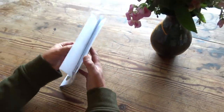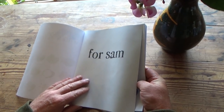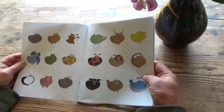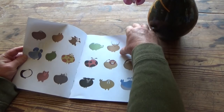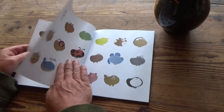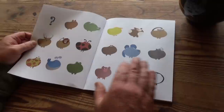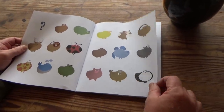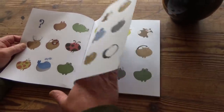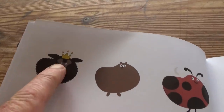Yeah, it's quite a challenging book. It's all about who's missing. It's dedicated to his brother, which is very sweet. And there are lots of lovely pictures of animals. And every page has a mystery, because who's missing from this page? Oh, the one up there. Yeah, but who is that? That's the challenge. Let's check on the next page. Okay. We give the solution. The solution? Yes. Oh, the black sheep. Because it has a little crown on it.